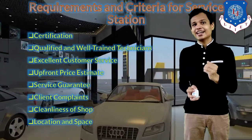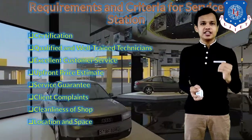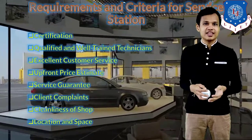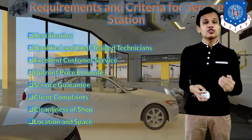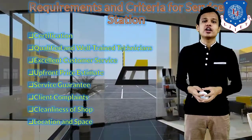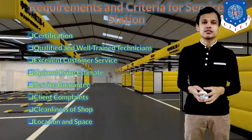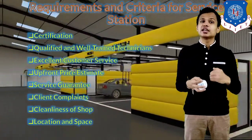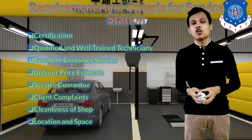The location and space are important factors for the service station as well. It should not be too far from the people living in those areas and should be easily accessible. Also, there is a pickup facility in the service station, so the location will not be too big a problem in that case. The space in the service station should be proper to store the number of vehicles that come for service daily. Right, so these are the normal requirements.